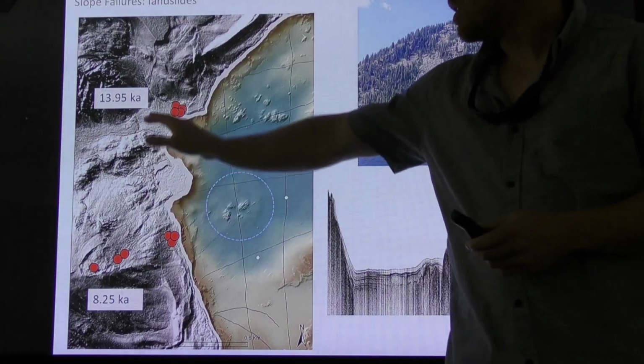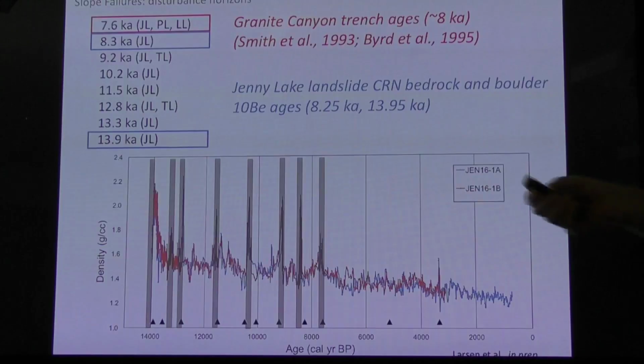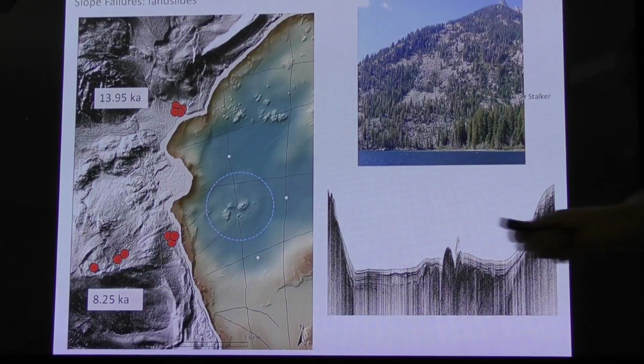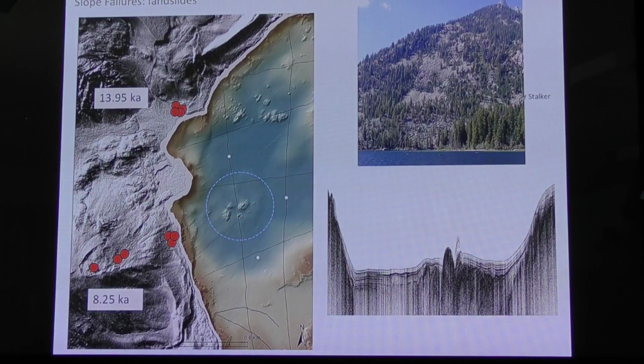And these ages line up with the ages we derived from the sediment cores, indicating that indeed these slope failure events that we see in the cores are related to the landslides themselves. Of course, you could make the argument that landslides happen without a seismic trigger, but in this setting, I would argue that it's more likely that a landslide would occur in response to a strong earthquake than as a stochastic event. But of course, they do happen that way, so you can't say definitively.